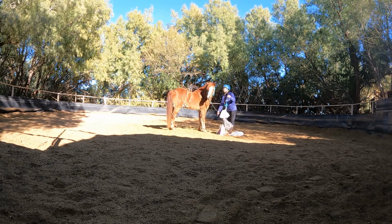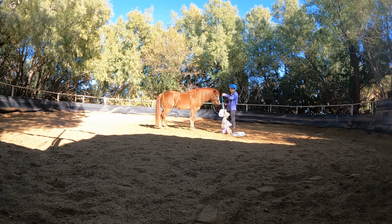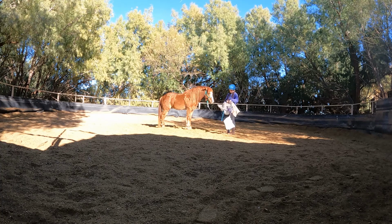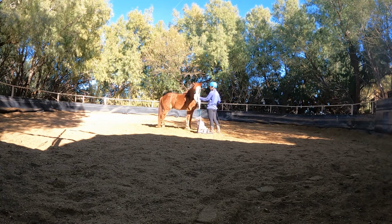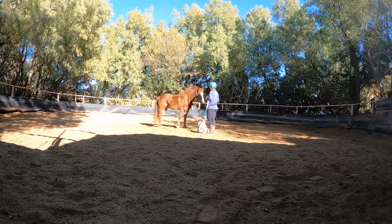So he did really well with this. He definitely ran around a lot, and I was also kind of working on not letting him just run around and around and around me. I would kind of bump his nose back towards me so he could run sideways or he could walk backwards really quickly. But I didn't really let him just run circles forever around me, because with really hot horses, they'll just keep running, and you'll actually start sensitizing them to the stimulus versus getting them to realize you want them to relax and to stand still.